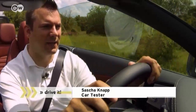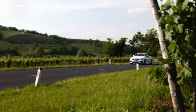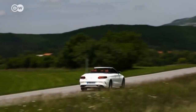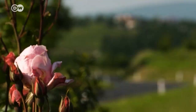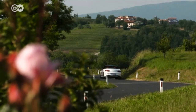Sasha says it's no surprise that the Mercedes C-Class convertible drives just as well as the Coupé or the sedan. After all, it has nearly identical technology, and that pays off. The 180 kilowatt engine is powerful enough for Sasha, who is more interested in cruising than in speeding. If you need more power, there is still another Mercedes engine and 3 more AMG models. And with them, the extra performance element is no problem.